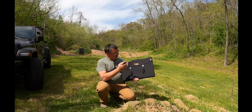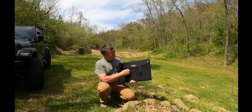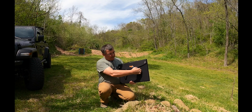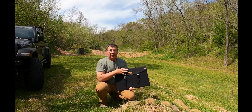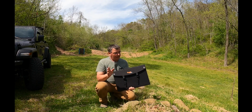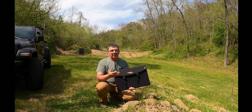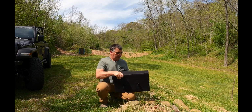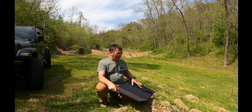All right, so here the unit is. I'm gonna unbuckle this thing so we can get it set up. And you just press these tabs right here. I need to get this plugged into the battery so we can get it charging before it gets any darker and get as much charge time as we can, while I still have a lot of direct sunlight.